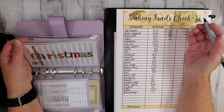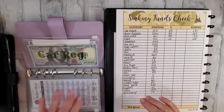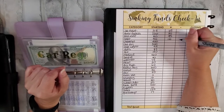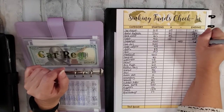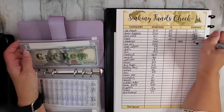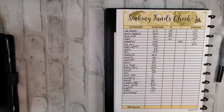Okay, Christmas was fully funded at $650, but I've spent it all, so it's all accounted for. I just have to wrap up some of my final presents. So that is now at zero. And car registration is the same, so that is going to stay at $300. This will definitely go down a bit because $400 is a large chunk of change.